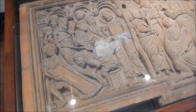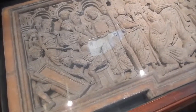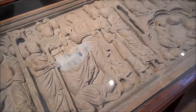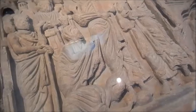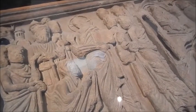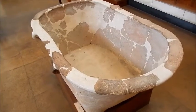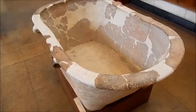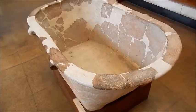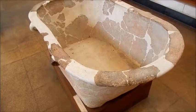This is from the original Church of the Holy Sepulchre, which dates to roughly 300 AD. It was destroyed, but these come from the original Church of the Holy Sepulchre. You can see how much detail there is in this thing. This bathtub dates back to the time of David, carved out of stone, same kind of stone that you find in Zedekiah's cave. What that tells you, though, is a bathtub was not inexpensive. It took a lot of work to make that thing.